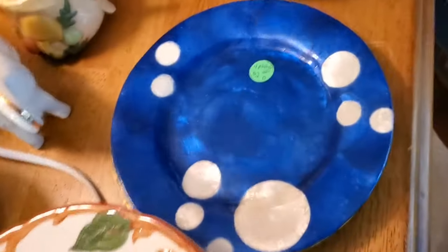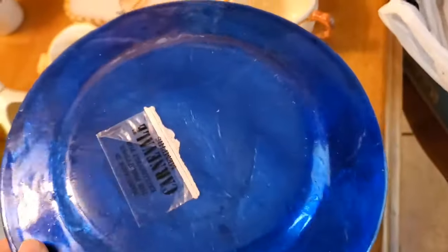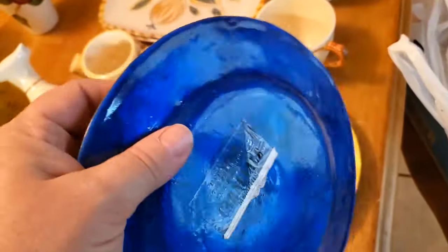And then these plates, there aren't many great comps, but they're really kind of mid-century modern looking. So it says four plates, $2. It was actually five. They're Carnival Memphis, made in the Philippines. It looks almost like it's shell, to be honest. I have a clock made of this, abalone almost.